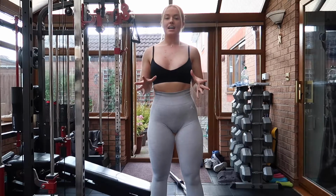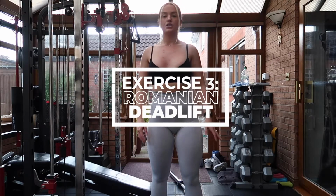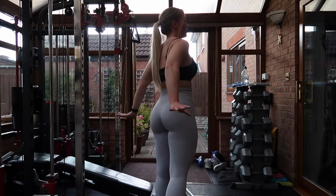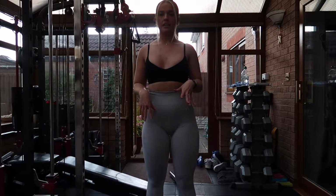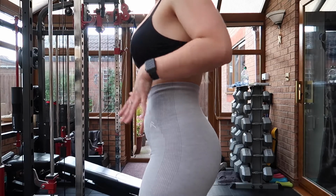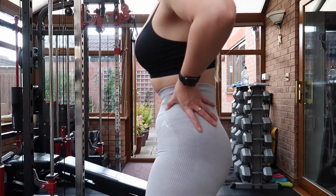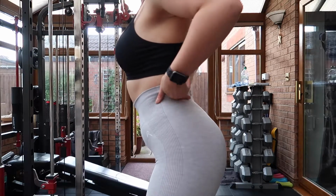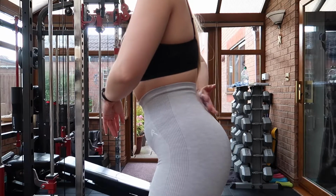The next exercise I want to talk about is a Romanian deadlift, an RDL. So this exercise focuses more on your hamstrings and your glutes. Now, the main thing that you want to note when doing an RDL is posterior pelvic tilt. So you want to keep your glutes tucked under like that, as you can see. You don't want to have this tilt in your back because that can put a lot of pressure on your lower back and you'll get pain in your lower back rather than your glutes, which isn't nice, trust me.